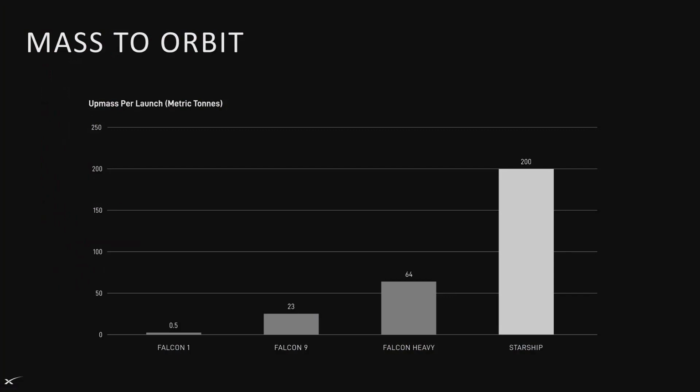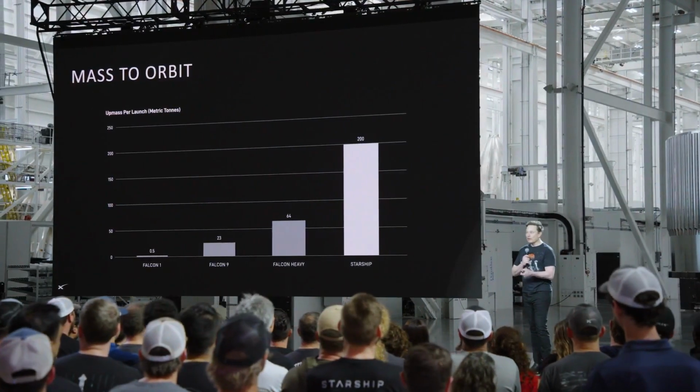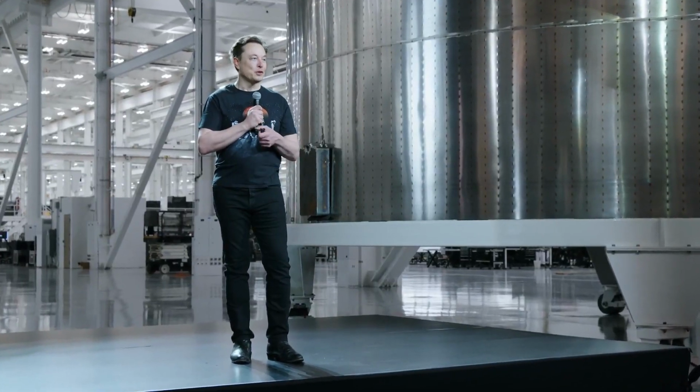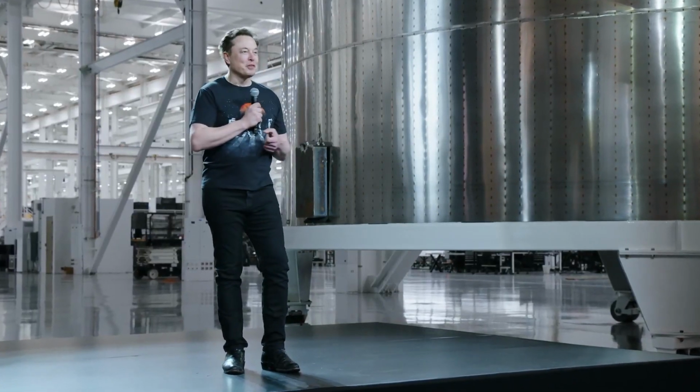And in terms of payload to orbit, what's remarkable is that Starship will have 200 tons payload to orbit with full reusability. So this is twice the capability of the Saturn V moon rocket. The Saturn V moon rocket was fully expendable. Starship is fully reusable, but it will have twice the payload to orbit of the next biggest rocket that made it to orbit, which is the Saturn V. In fact, without reusability, Starship would have about 400 tons of payload to orbit. So this is a very big rocket, is what I'm saying.